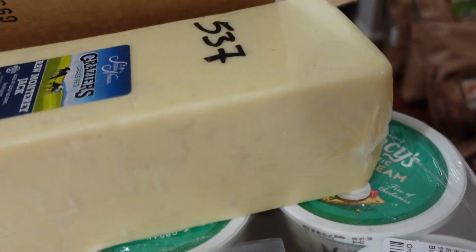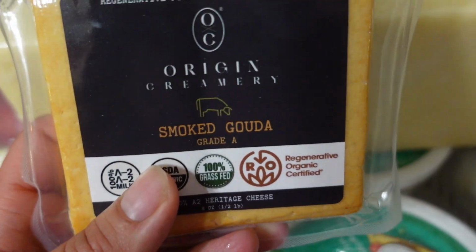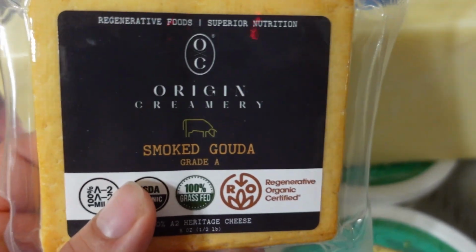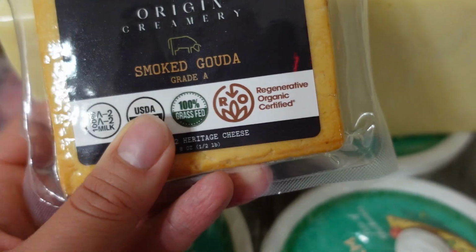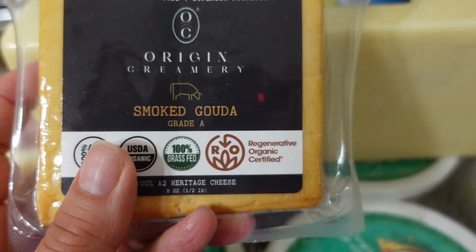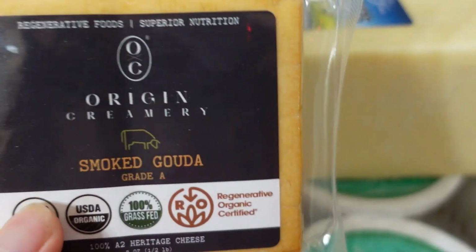And then this Gouda, I bought this last time and it is amazing. Actually, my husband does prefer a harder Gouda. We tried it last time and it's delicious, but he does prefer a harder product, but I think I prefer this. It is a soft Gouda and it's so good.